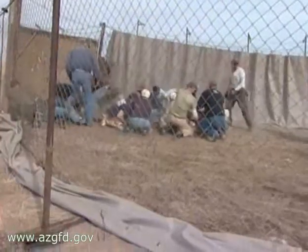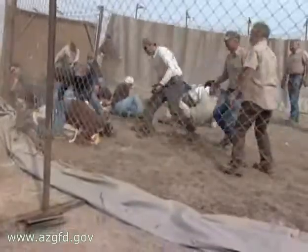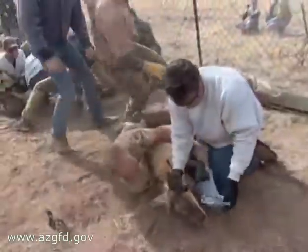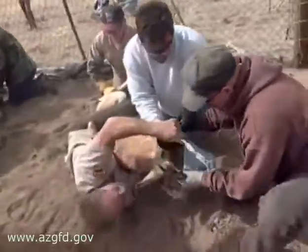You also have to be really cautious around the bucks or even the does. They can thrash their heads around, and their horns can be pretty sharp, so they can cause injury. The quicker they are subdued, the least amount of harm can be done to both the pronghorn and the muggers.